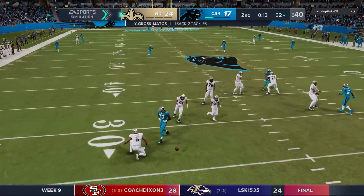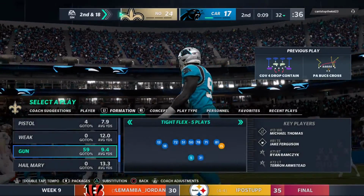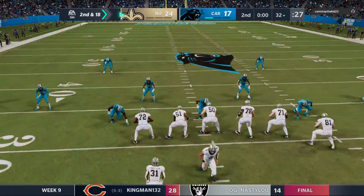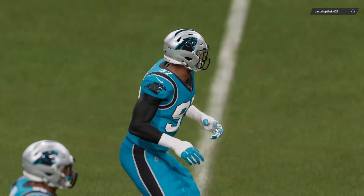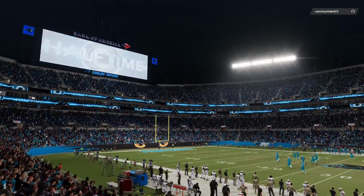The Panther rush too strong. They get there and take him down. Yetur Gross-Matos able to record his 5th sack of the season. Gotta imagine the pass rush will be equally intense here on 2nd down following the sack. It's 2nd and 18. So we have reached halftime with a touchdown. That's the difference on the scoreboard.